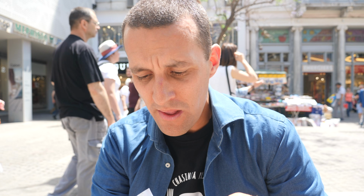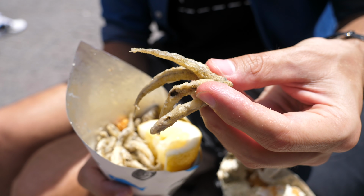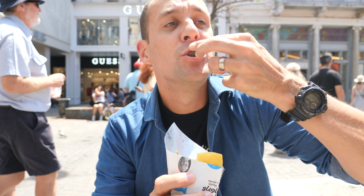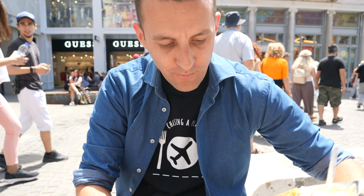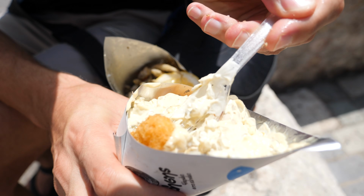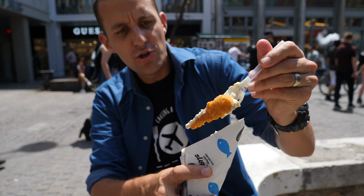Oh, really good snack. It's sort of like eating popcorn. They're so small. You can just go one after the other. Very tasty. Really yum. And now it's time for the cod strip. So I'm not sure how big these strips are. Oh, they're not huge pieces of cod.